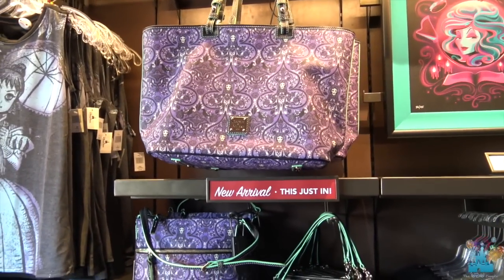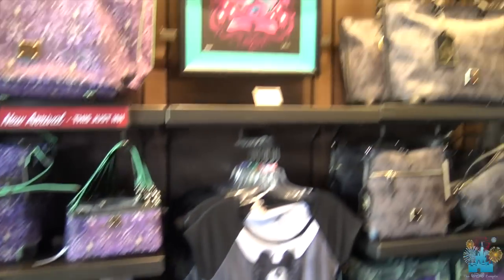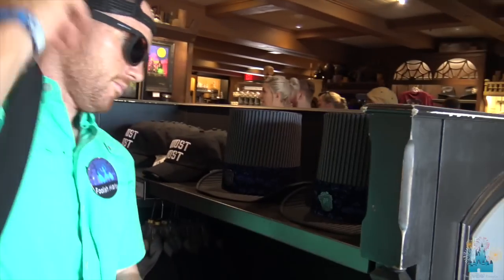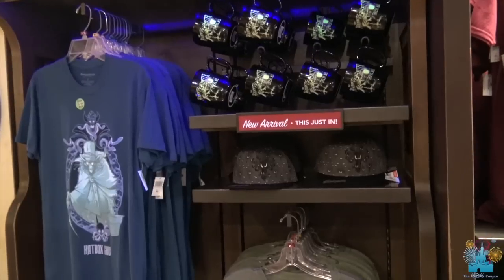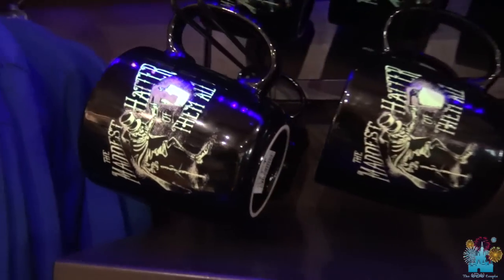They got some Dooney and Burke. Oh, it says this is new. There's the magic bell. That's cool. You should get that. Looks good. Matches your sunglasses. You look very intellectual. That one is $150. Do you guys have discounts for that? Josh, the maddest hatter of all. DVC and Pepsi. This is new.